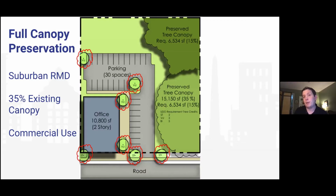They do not count to meet these requirements unless they are able somehow to preserve an existing tree to meet that requirement. So we're getting those trees now. Those trees will still be happening with the development. What the net gain from this ordinance on this site is, is the dark green on the top right. That's the preserved tree canopy. So again, this is a full canopy. They've decided to preserve trees to completely meet that requirement in this instance.